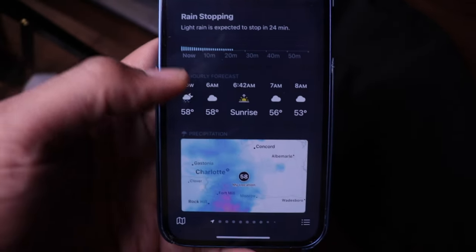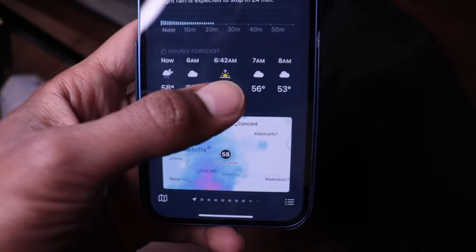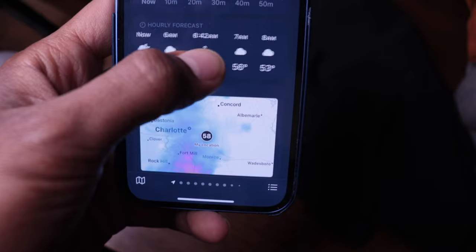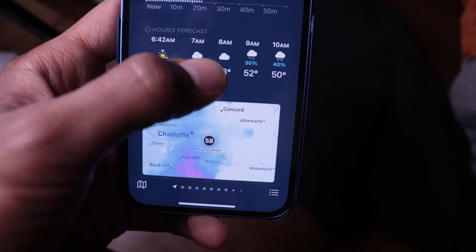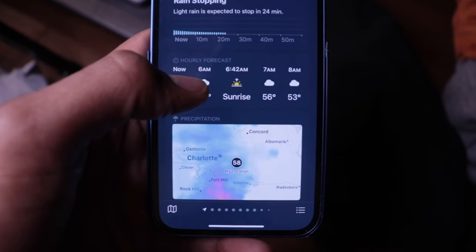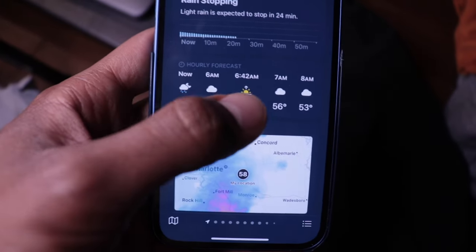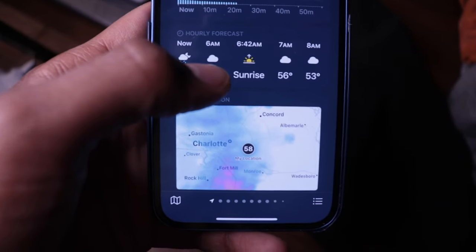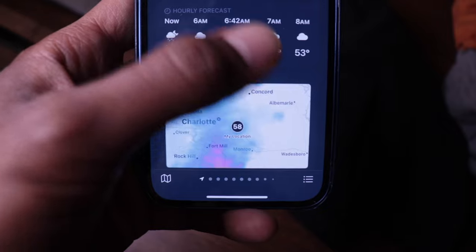We'll see. Man, look at this. How often does this happen? It's actually getting colder throughout the run. So now it's 58 and raining. It's going to be 56 at 7 a.m. and then 53 at 8 a.m. So we have a little bit of a cold front coming in, but it's just funny to see that because that never happens, especially in the spring and summer here. Usually it's like 58 at 5 a.m., 68 at 6 a.m., and then 93 by 7 a.m.